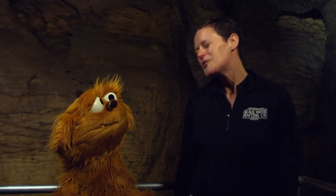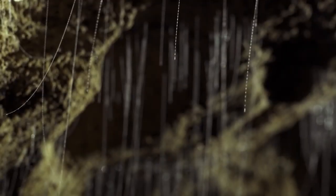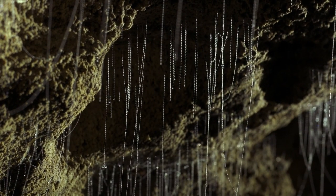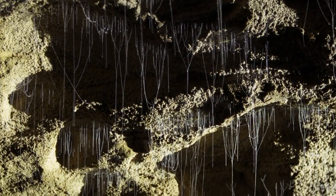Why do glowworms glow? They glow to attract their food, Mo. So insects fly up towards the light and they get caught in their fishing lines. The glowworms have the fishing lines. Exactly, and they have lots of them, like 10 or 20 or maybe even 40 threads.